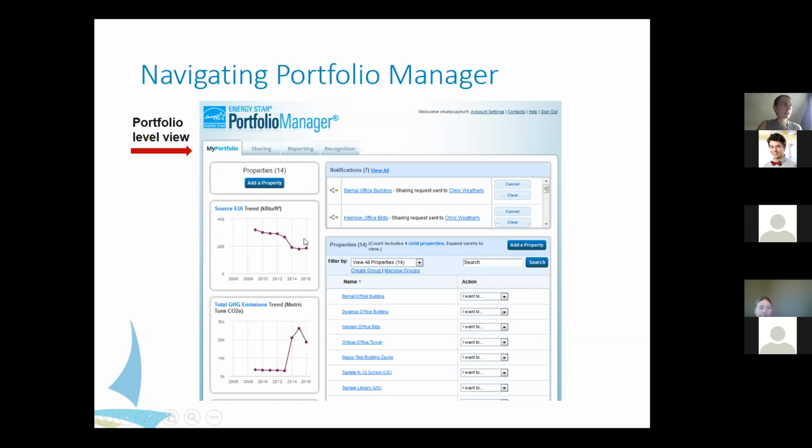Here you see that this is where you can add a new property. So again, this is at the portfolio view. Under portfolio, you have properties. And you can see the list of properties here. So in this example, in the bottom right, there's a table that shows all of the properties, 14 of them, that are associated with this account. This view gives you a high-level view of the energy use trends and greenhouse gas emissions trends, and I think you can change those metrics that you're viewing there.